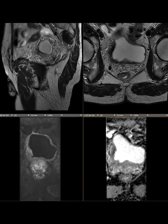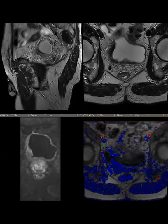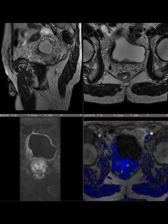This was a pretty bladder. Here, let me see if I can pull up the DCE. Because TCC. Oh yeah, that's a good point. I just got the post-processed images, but there is enhancement along that right wall. Can you see my images? Yeah. Okay, great. That's a great point.